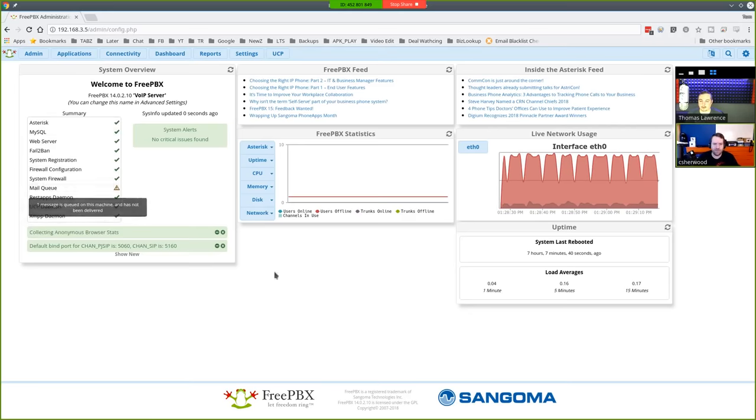So Chan SIP Settings, if you scroll down, you'll see that it's operating on 5160. There are two implementations of SIP. There's Chan SIP, which is the older implementation, and then there's PJSIP, which is the newer implementation. You'll get a lot of opinions on this.